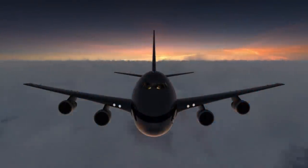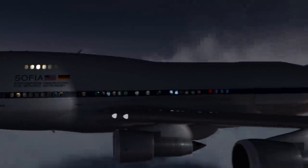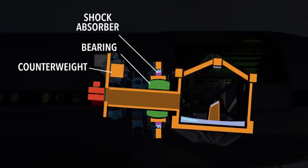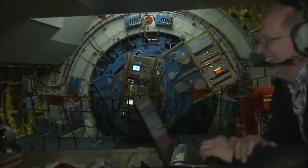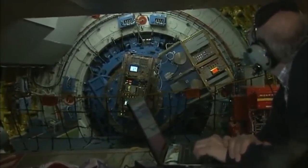When people hear about SOFIA, they think that there must be a huge amount of hardware actively controlling the telescope to keep it pointed, but the truth is, most of the pointing is actually maintained by passive stabilization. The entire structure is built like a dumbbell with both sides perfectly balanced. That means that any acceleration on the structure doesn't produce a net rotation or torque. So as the airplane moves, the telescope will naturally stay still.